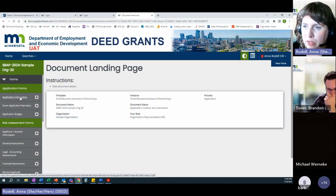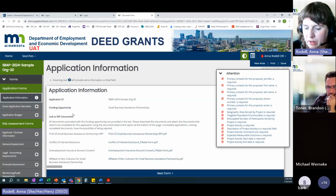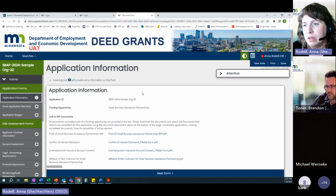You can have multiple people in your organization who are registered in the system under different user roles, for the organization representative, the grant writer, or an organization member, work on these applications at the same time. So you don't have to work on it separately. You can have other members of your organization that are in the system go through and work on their sections if they have specific sections that they're working on. The only person that can submit the application on behalf of the organization is that organization representative, though. So they will need to log into the system, and I'll show you exactly where they'll be submitting their information.